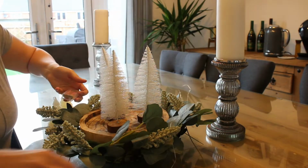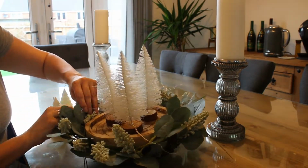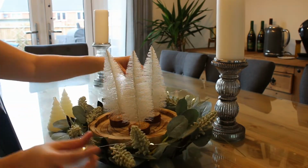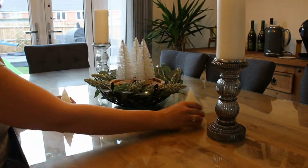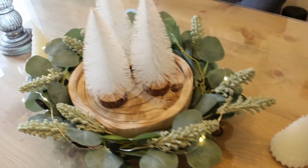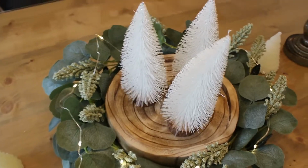I'm going to start off in the dining room where I'm keeping things quite minimal. We actually eat at this table every night, so I needed to do something that can easily be moved. All of these items were actually bought from Poundland. So I have the 3 little white trees that have some glitter on them, the little wire lighting, and then the 2 Christmas tree candles. So all in all, it was about £6 to decorate the dining room table.